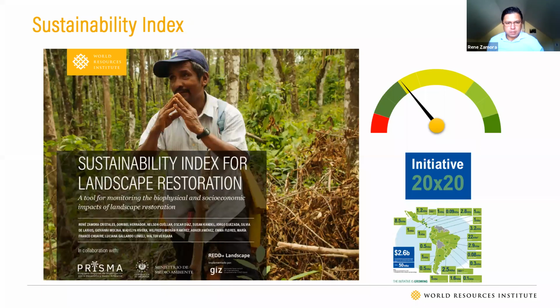So now we are going to talk about the Sustainability Index for Landscape Restoration. This was an effort that we co-created. The index is a process, not a standard. It takes you through your objectives, your indicators, and then how you weight, associate, or aggregate them in metrics. This is part of the Initiative 20x20 efforts. WRI, as secretariat but also as a technical partner, has developed the technical support to co-create this with the countries and with other partners. Next, please.